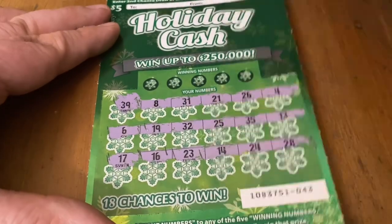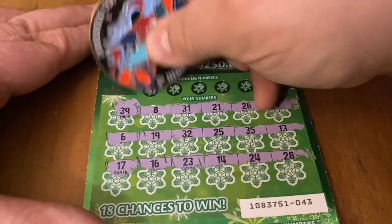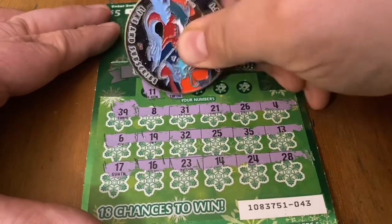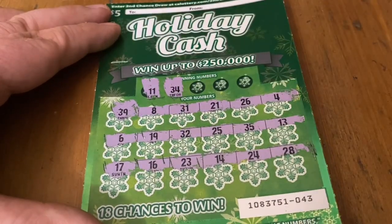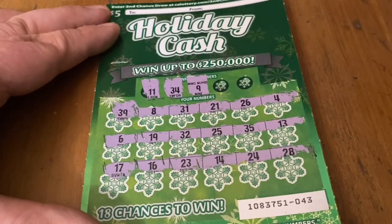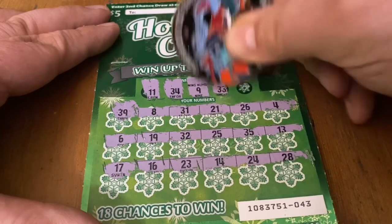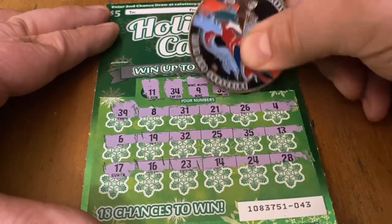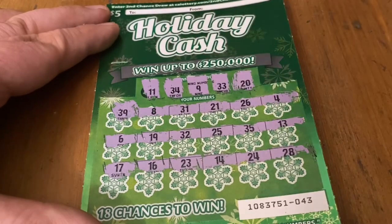Wow, no symbols. All right, maybe we can get another win. 11, no. 34, don't see it. Number 9, nope. 33, no, last chance. 20, wow, only 2 wins out of 10 of those.